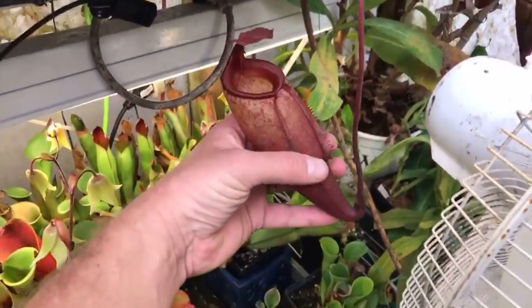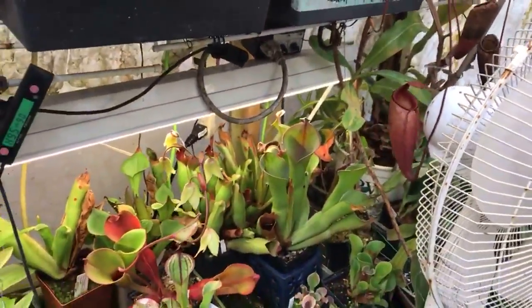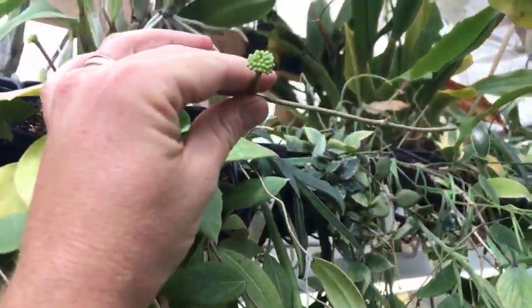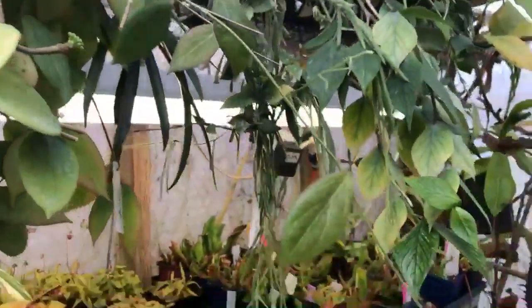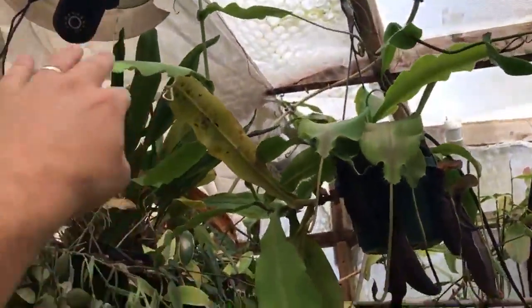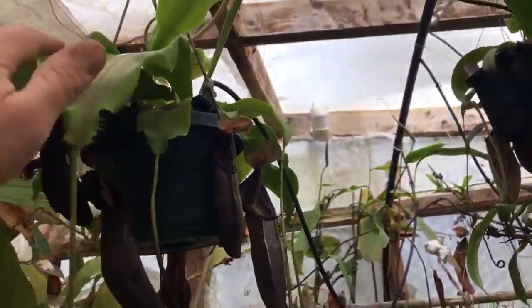Here's a nice Mira behind the fan. We've kind of made full circle, but I haven't really shown you much. Hoyas up here we started with. They're just coming out of dormancy. I have a few peduncles coming out there. My bongso is looking really nice and starting to vine. At the same time it's starting to vine, it's got a whole bunch of basil shoots coming out of it.